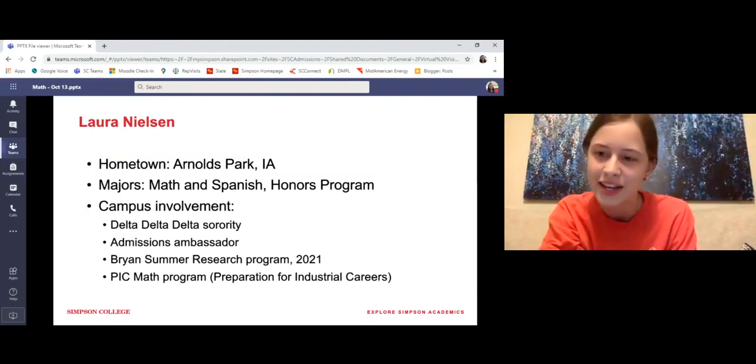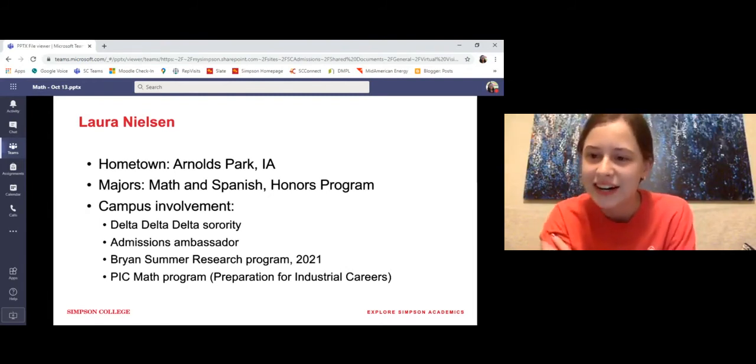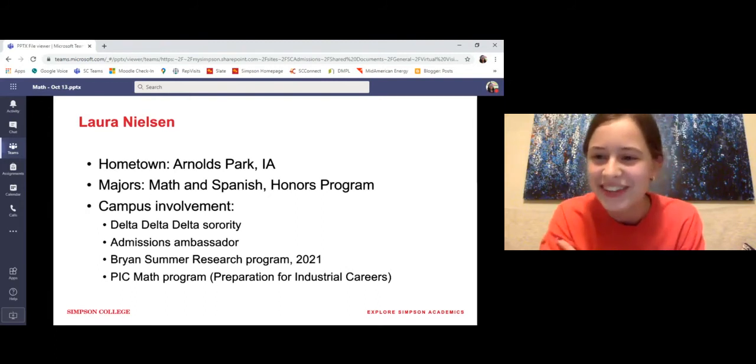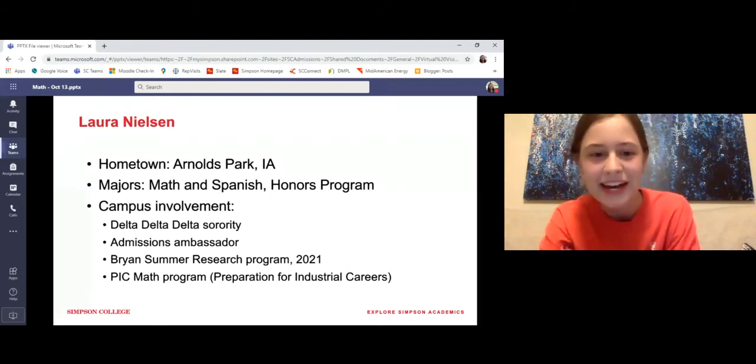I also am in the academic honors program, which is kind of like a minor with the amount of other classes that you have to take in the honors program. So I just think it's kind of cool that I'm able to double major in two departments that don't overlap at all, ever. And I'm still going to graduate in 4 years too. So that's just something nice to be able to highlight.